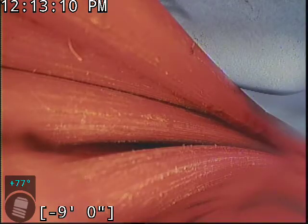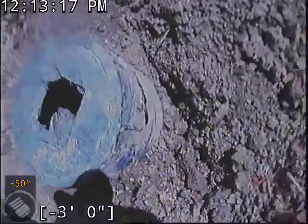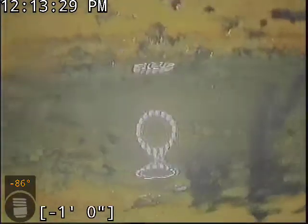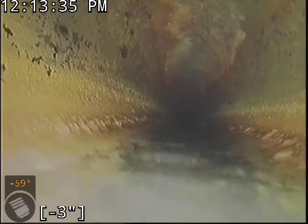Okay, now we're over at the ADU, going into a 3-inch clean out. On the clean out, it needs a new cap, and the standpipe is not glued in place. This entire standpipe, as it goes down into the ground, is loose. You'll see the dirt coming through here, right there. And then the line itself here appears to be in decent shape, but it's got a ton of buildup in it.